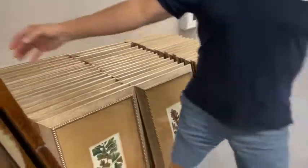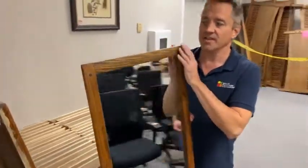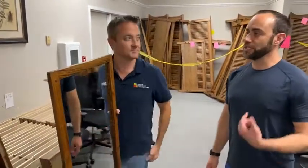Then these are $19.99 each. Oh, wow. These mirrors. Yes. They are this tall and this wide. There's just a handful of them left.